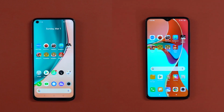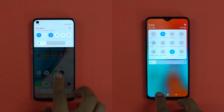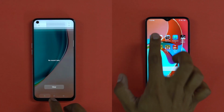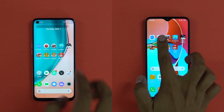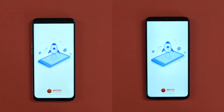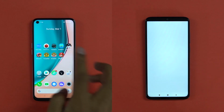Next, this was the major test, that's the speed test or the multitasking test, where we open a lot of applications starting with the benchmark apps, then some major games, some smaller games, everything, and then again we go back to some of the applications to show you how good the RAM management is. So this is the speed test that we did.